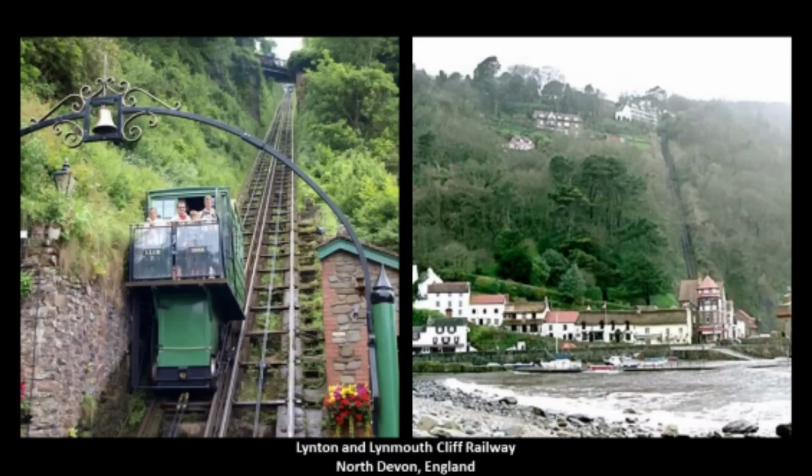Moving on to incline railways, also known as funiculars around the world, here are more examples. In the United Kingdom, there is a history of at least 40 of them that I can find a reference to. Though quite a few of these funiculars are still in operation today, quite a few are not.